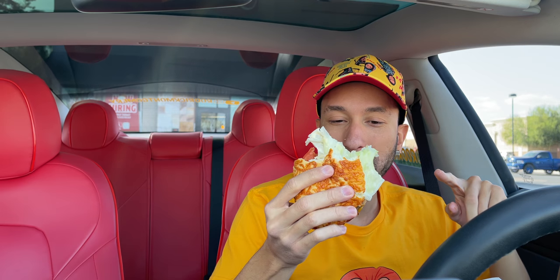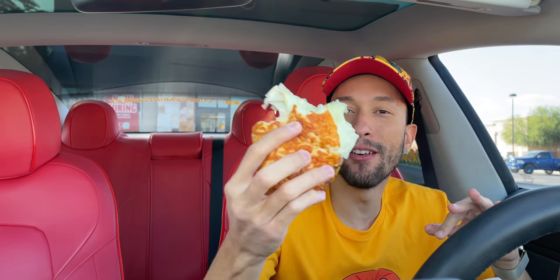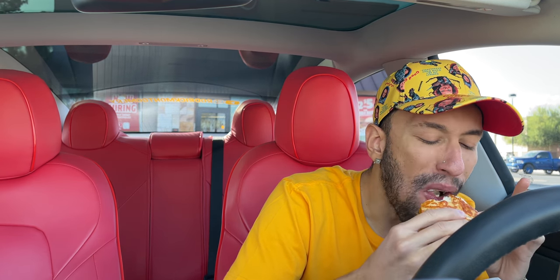Oh my gosh. This bun literally tastes exactly like a cheesy bagel. If you've ever had a bagel that looks like this, it tastes exactly the same, but fluffier on the inside, not all dense like a bagel. Oh, that's actually pretty fire.